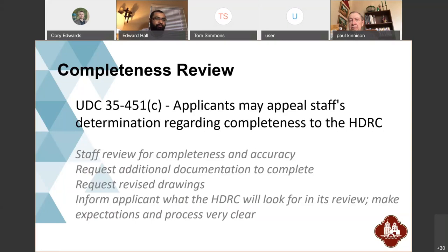If it's something that's going to HCRC or likely to go to HCRC, we will inform the applicant what the HCRC is looking for in its review. But ultimately, we can't stop an application from coming to the HCRC, because the code allows applicants to appeal the completeness to the HCRC. So if they disagree with us about whether it's complete, they're going to the HCRC. But usually we are working with them prior to that point to make sure that the applicant is aware of what that review would look like if they did go to the HCRC without enough information, because generally the HCRC will not take action.